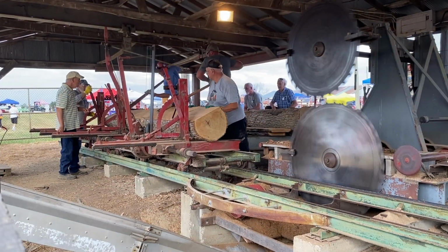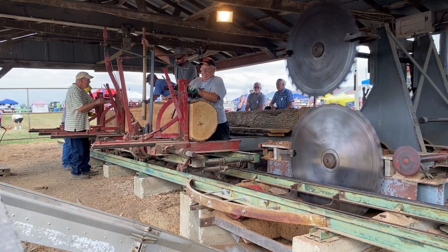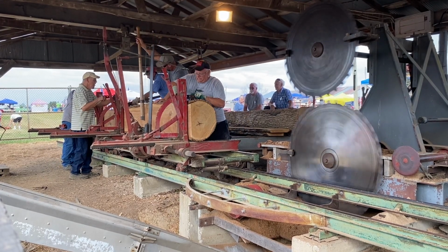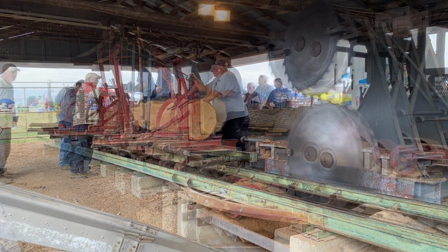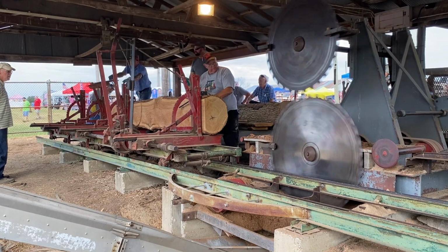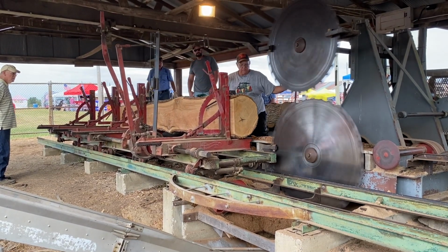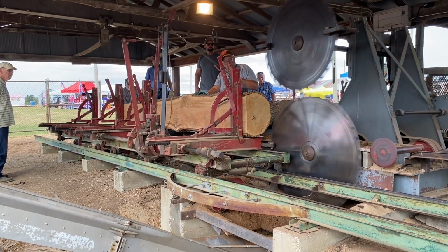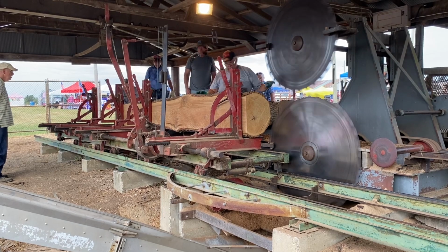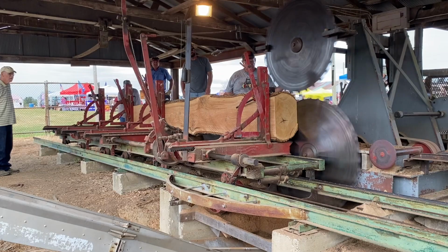So it sounds like they were neighbors, and that Frick built some stuff for Geiser, and then eventually, I guess, Frick outdid Geiser, at least on sawmills, and was continuing to produce sawmills into the, I think, 1980s or so. It looks like Geiser had a pretty limited run back in the early 1900s. From what I can see, it works like basically any other hand-set mill.